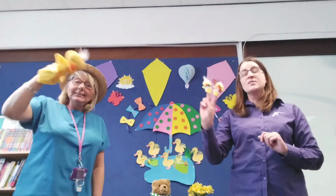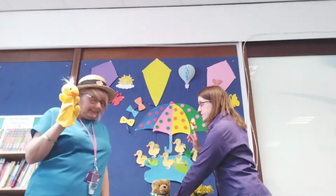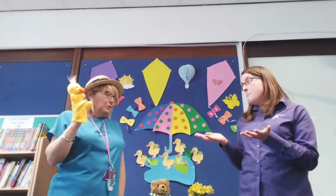2 little ducks went swimming one day over the pond and far away. Mummy duck said, quack, quack, quack, quack, but only 1 little duck came back. 1 little duck went swimming one day over the pond and far away. Mummy duck said, quack, quack, quack, quack, but none of the 5 little ducks came back. Sad Mummy duck went swimming one day over the pond and far away. Mummy duck said, quack, quack, quack, quack, and all of the 5 little ducks came back. Quack, quack, quack, quack, quack.